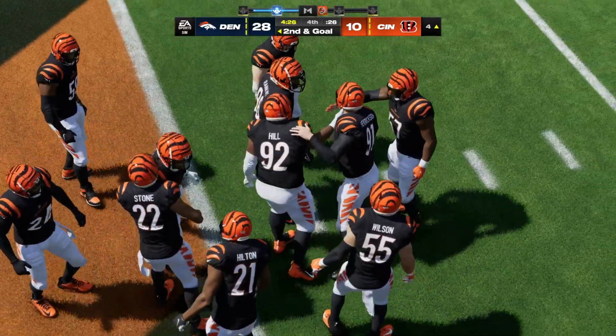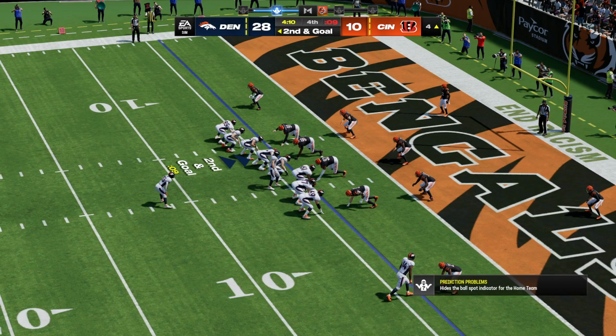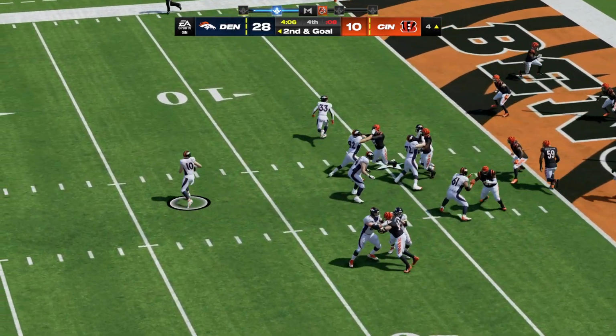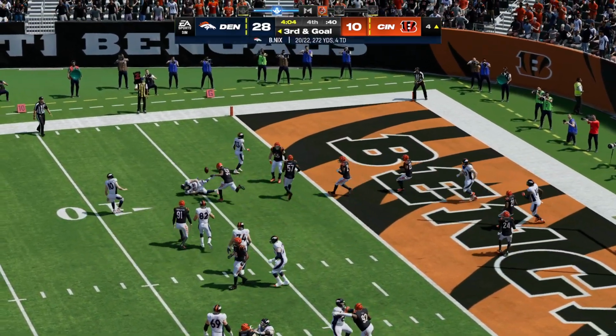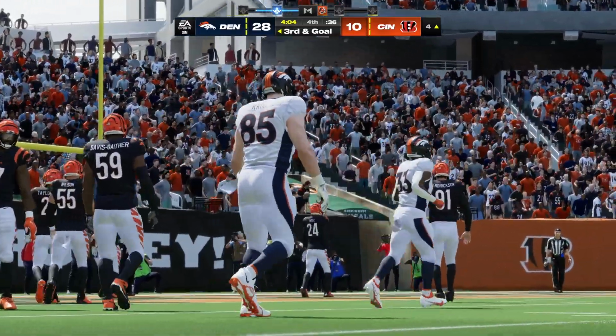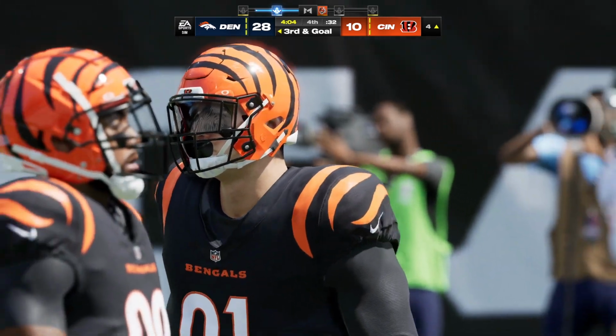Yeah, one of the things about this play, it can be even more effective when you run a lot of motion, and there's plenty of times you don't hand it off. Off the bootleg, Nix. And this is incomplete. To give you an idea of how accurate he's been throwing the football, we're in the second half. That's just his second incompletion.